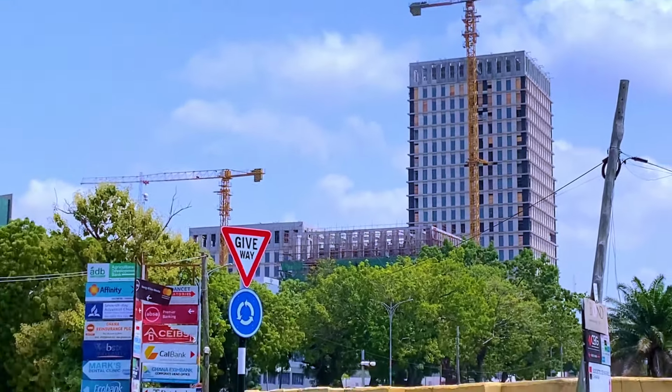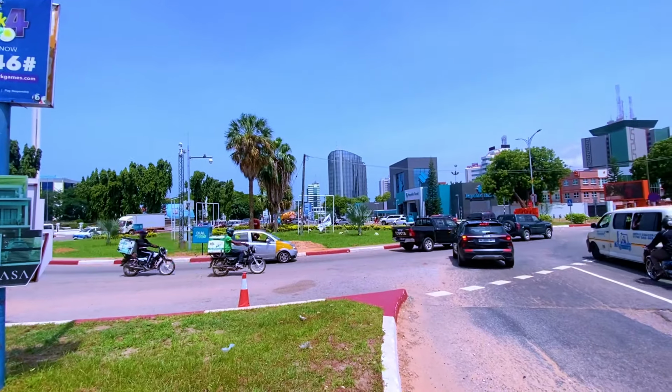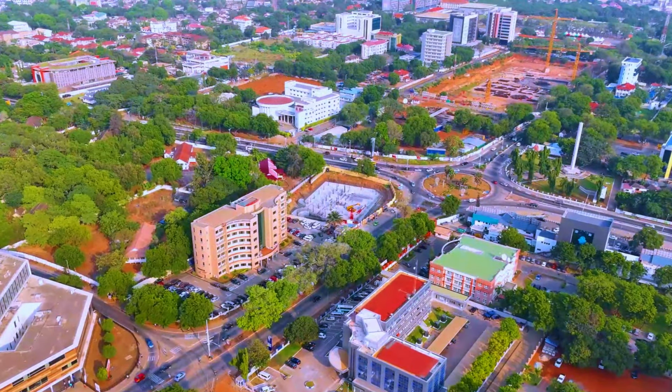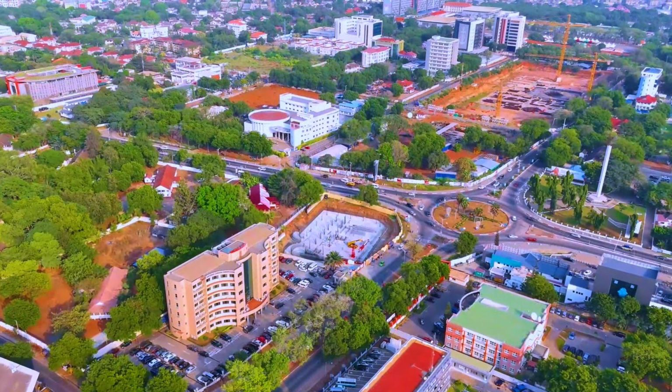Just a short distance from the new head office is Independence Square, one of the most iconic landmarks in Ghana. This square, also known as Black Star Square, symbolizes Ghana's independence and is used for national celebrations and public gatherings.